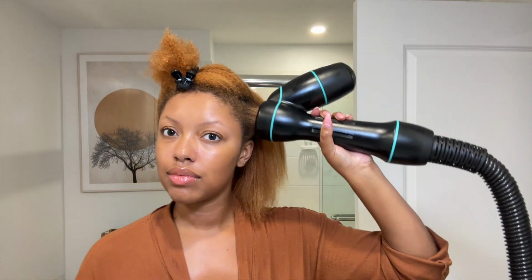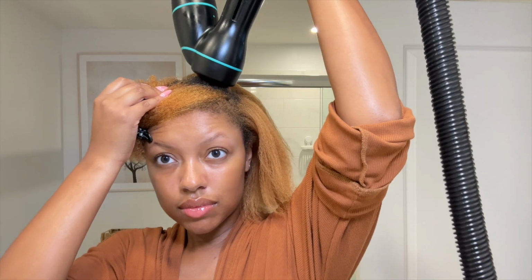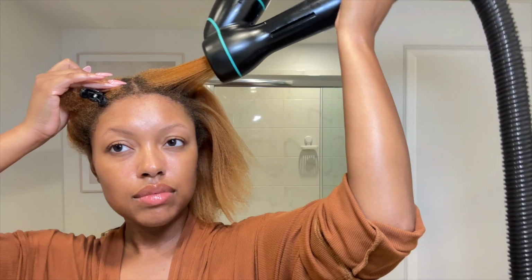I wanted to show you guys in real time on that first one how fast I am, but I probably hold it there maybe 15 to 25 seconds. But I love how easy it is. You literally put your hair in it, pull it out, and it's blow dry.